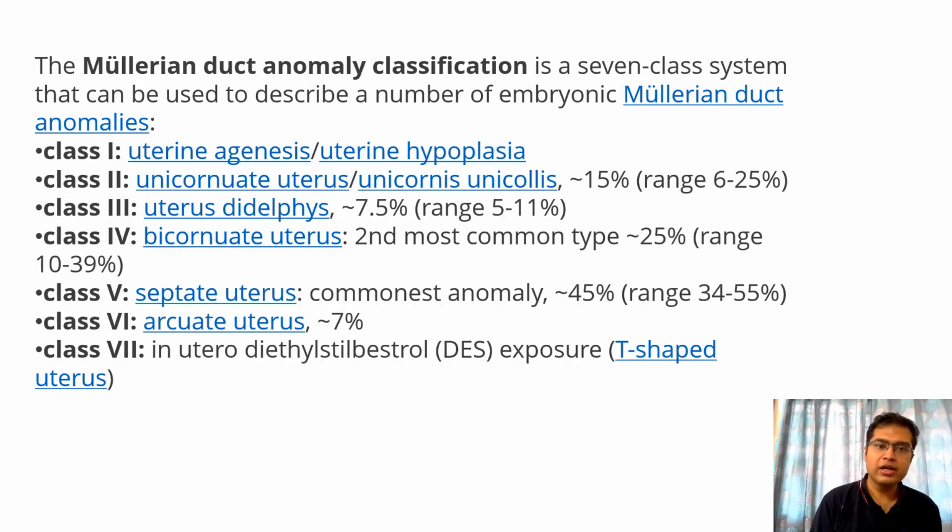So this is the older classification of the Mullerian duct anomaly. It is still preferred by some clinicians. That is why I had given this classification as well. Class 1 is uterine agenesis or uterine hypoplasia. Class 2 is unicornuate uterus. Class 3 is uterine didelphys. Class 4 is bicornuate uterus. Class 5 is septate uterus. Class 6 is arcuate uterus. And class 7 is actually the T-shaped uterus or diethylstilbestrol exposure in utero. That is dysmorphic uterus, which is U1 of ESHRE/ESGE.